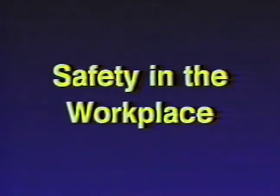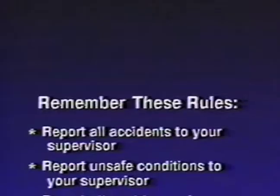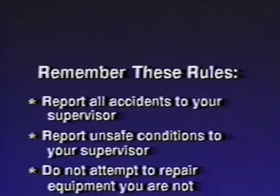Paychex believes that accidents which cause personal injury or loss of assets can be prevented. No area of the company business is of greater importance than the safety of our employees. Paychex will provide and maintain a safe and healthy work environment by designing policies and training to assure the safety of each employee and the public. All employees are expected to practice safety awareness, comply with safety rules to prevent injury to themselves and others. Remember these rules. Report all accidents to your supervisor.